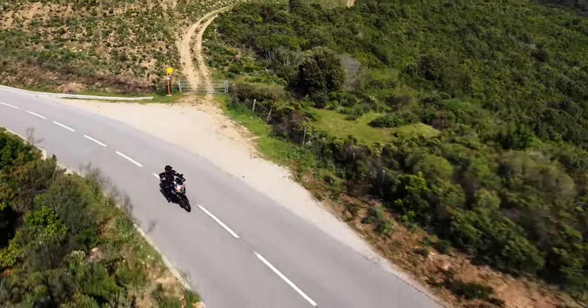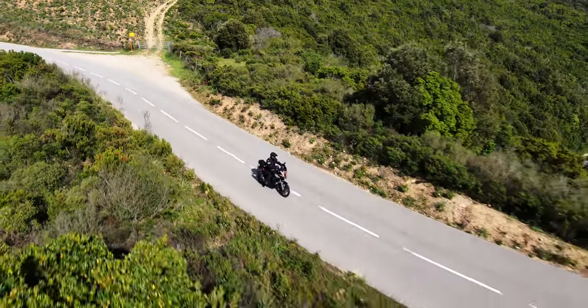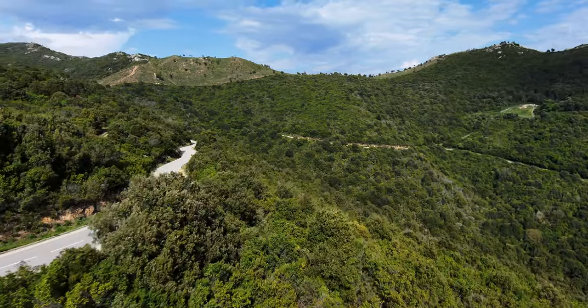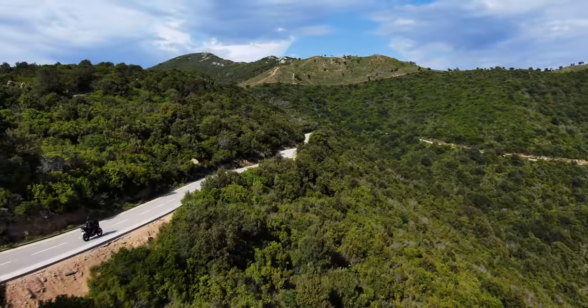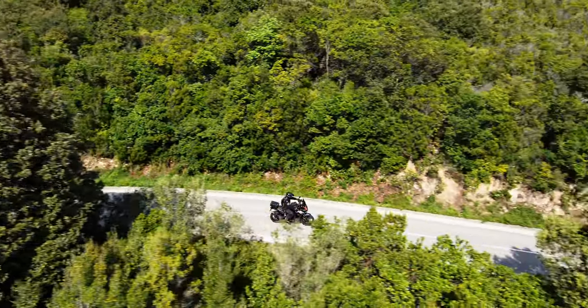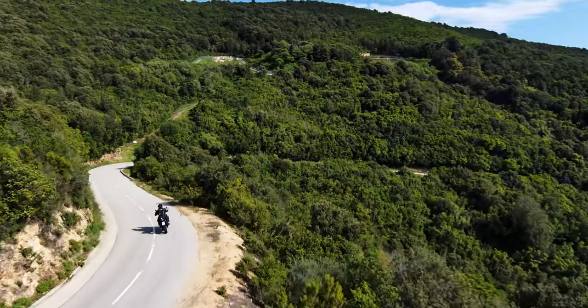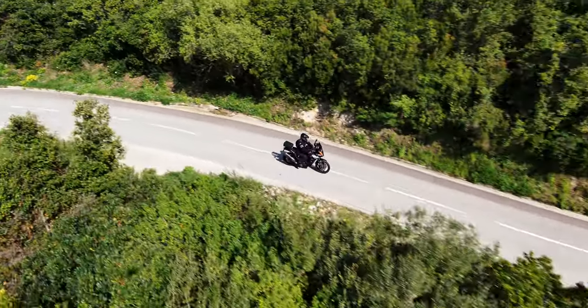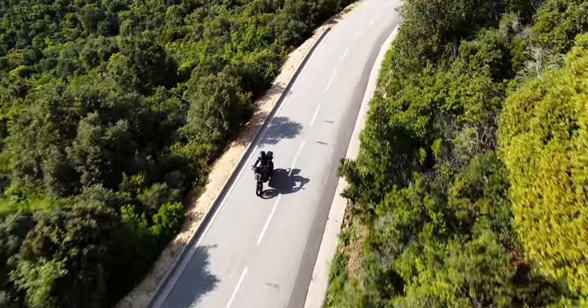After I had my first glimpse at the western coast of Corsica, I was back onto the twisty roads in the mountains. As day one was slowly coming to a close, I was enjoying this curvy road before I was making my way back to my accommodation.